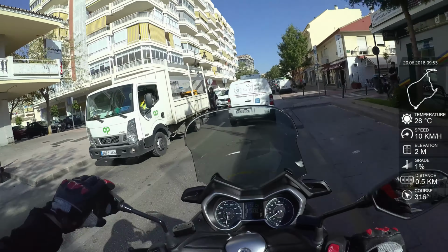The brakes are very soft somehow, maybe because it only has 6 kilometers on it, I don't know. You really have to press hard on them. I don't know if it's a good thing or bad thing, but you need a lot of power in your fingers to actually make it brake.